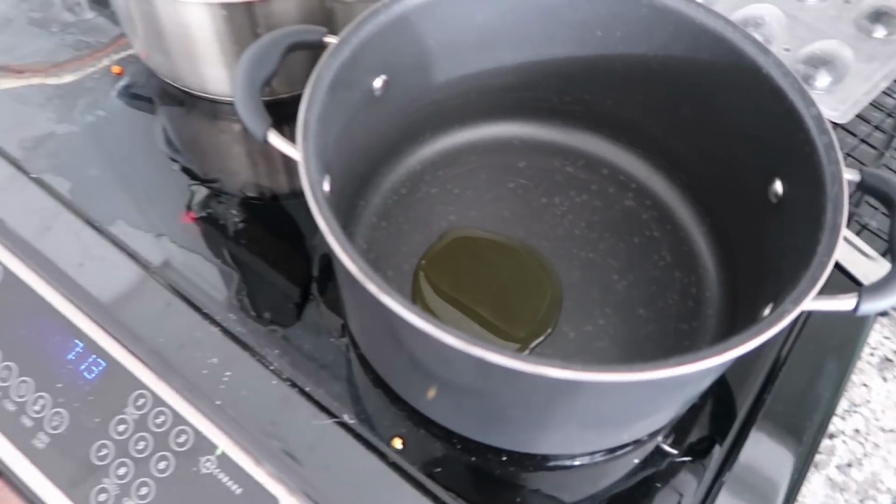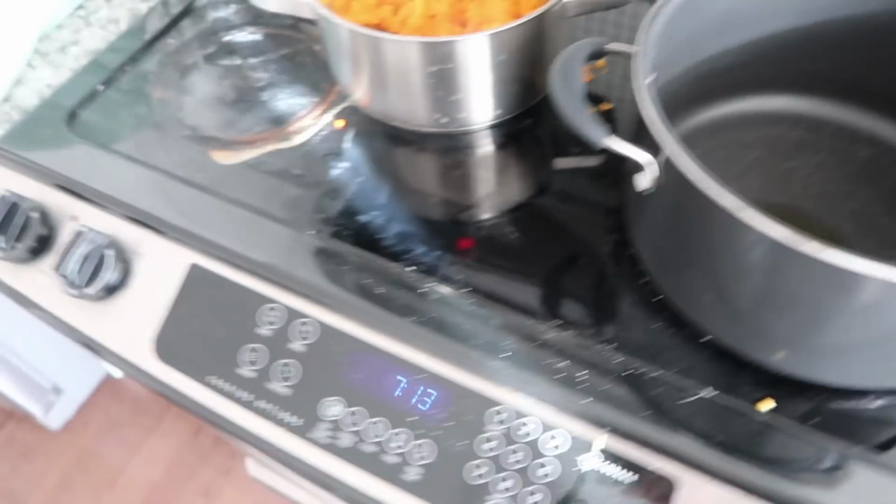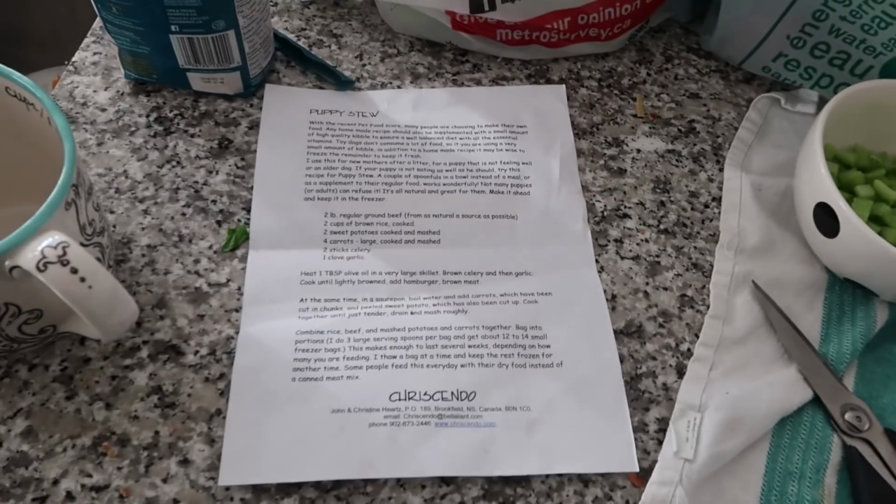Look at the difference in quality compared to normal recipe videos and this awkward handheld one. All right, this is the typed recipe.